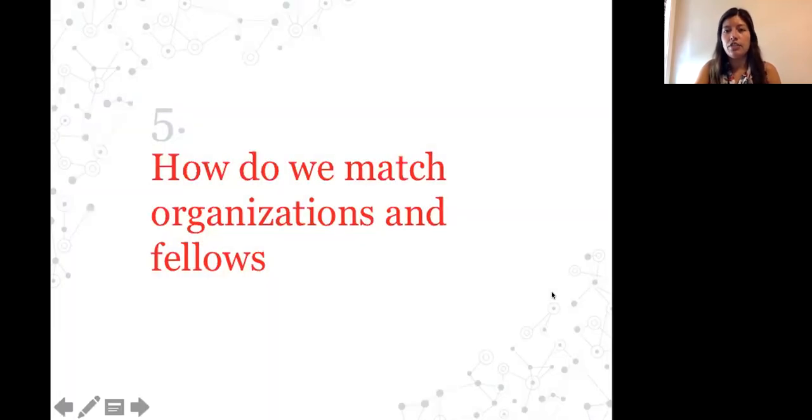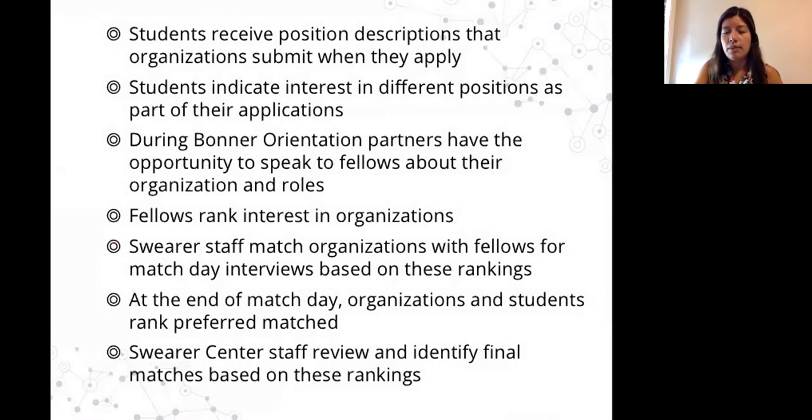So how do we match organizations and fellows? The process that I'm about to review has been the process historically. Again, because of all the changes that are happening, we are thinking that this will remain the process, but we will communicate any changes to you as soon as possible. Students receive the position description that the organization submitted. You submitted this position description back in the spring with your application, and for those who are looking to apply for a Bonner, it would be what you would submit with your application next year. The students then indicate an interest in the different positions as part of their application process.